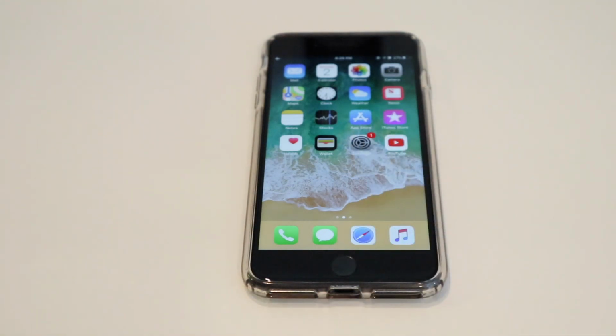I really, really like Apple's improvements in the speaker department of this phone. The sound quality is very, very good, and that stood out to me to the point that I had to mention that to you guys in this video. So there you have it. Battery life is solid. Speaker's great.